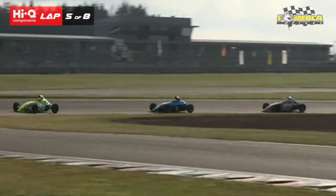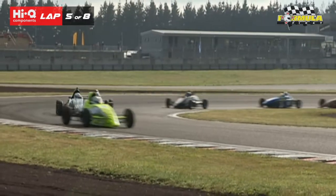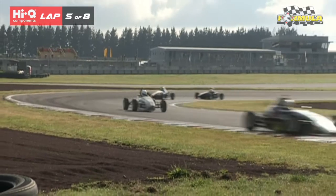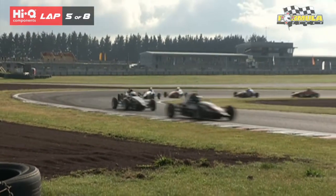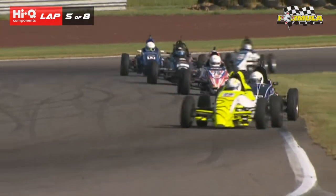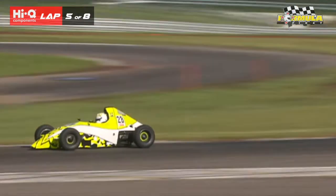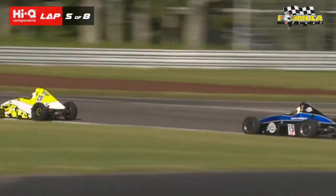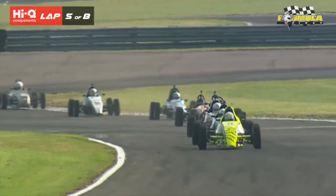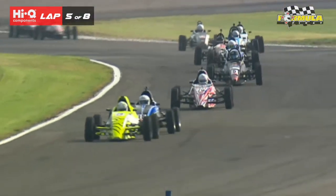They've been having a few issues with their car. They haven't quite had the pace that they had last round, so they're just out there trying to collect as many points as they can. Callum Crawley, he's going pretty well though in the red and white Formula First, currently in 3rd place, car number 79. Yeah, the car looks like it's behaving a lot better than it did yesterday, so they've obviously done some work overnight in the Crawley camp and currently on the podium.